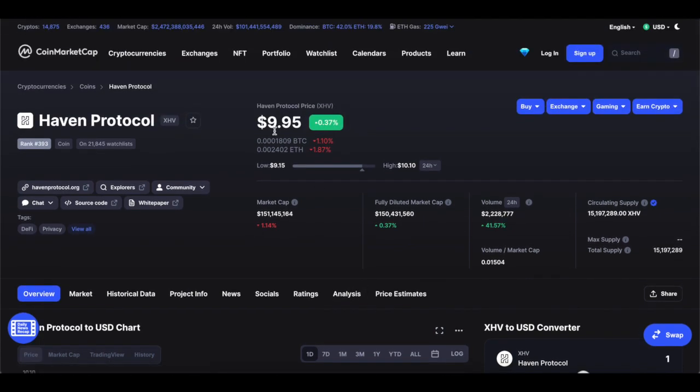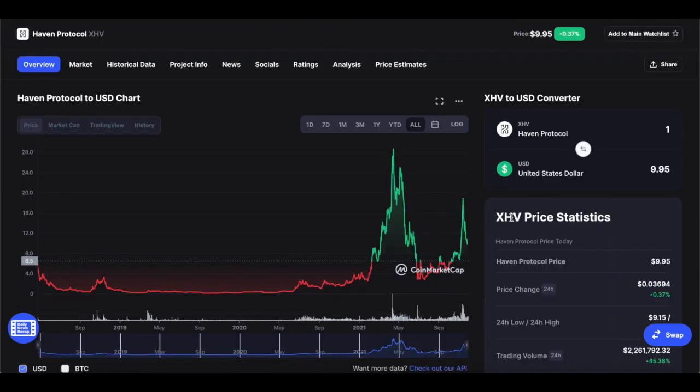Now, right now, the current price is $9.95. And to be honest, Haven has been around for quite some time, but it's only since this year that it's been doing extremely well. Around April, the price of this token was actually $28.66. That was incredible at its all-time high. And since then, it fell down quite a bit around July and August, I'd say. But recently, it's been doing well once again, and it got up to just above $17. That's really impressive.